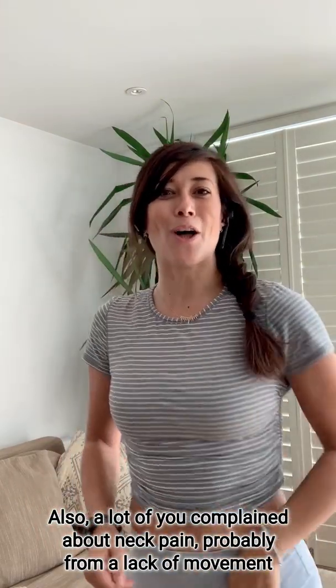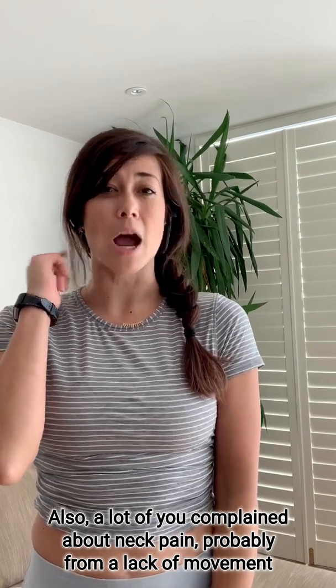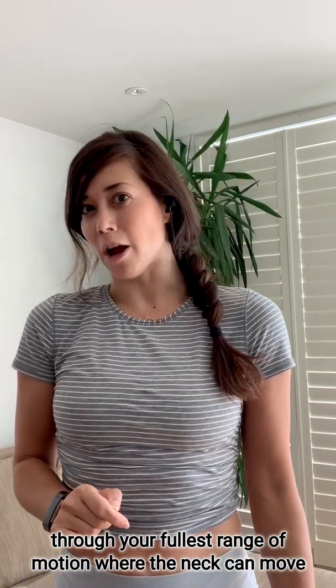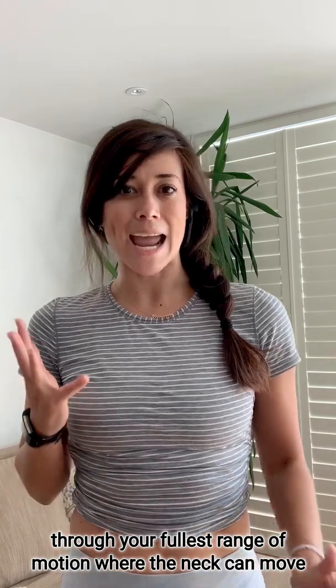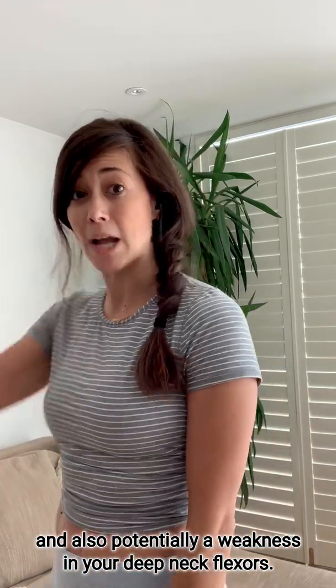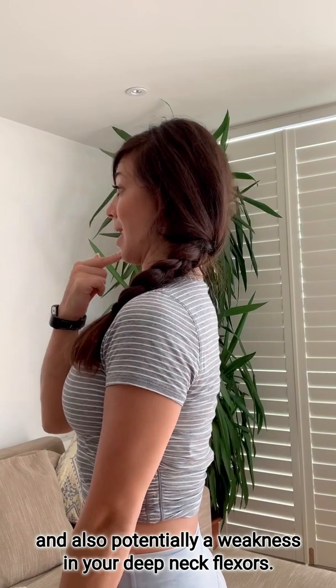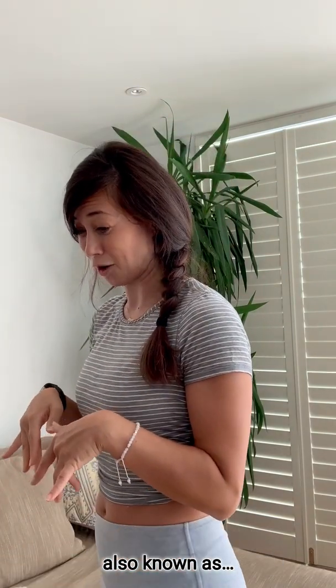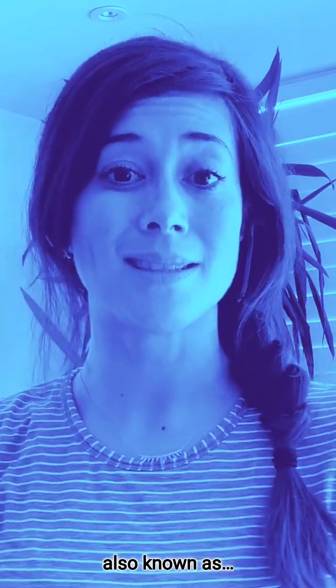And also a lot of you complained about neck pain, probably from a lack of movement through your fullest range of motion where the neck can move, and also potentially a weakness in your deep neck flexors, probably from looking down too much at technology, also known as tech neck.